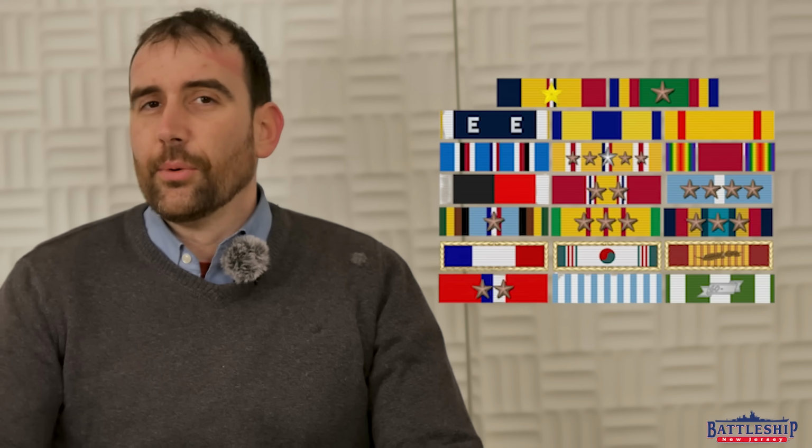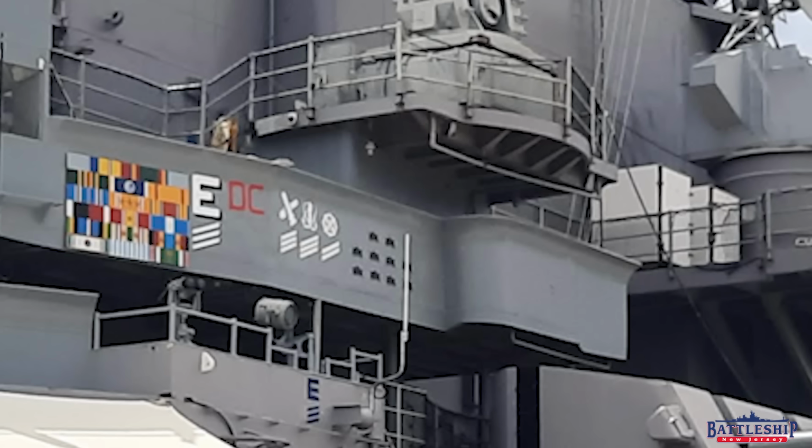Then you've got your kill board. Missouri and Wisconsin both have kill boards on display from the Gulf War. In both of their cases, they represent mines that were destroyed. The Iowas also had kill boards during World War II. And we've actually found a picture of New Jersey's World War II kill board, and we might cover that in a future video too.